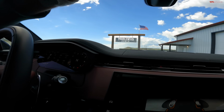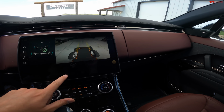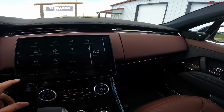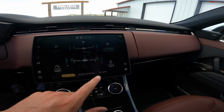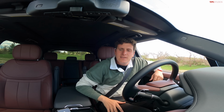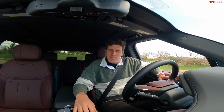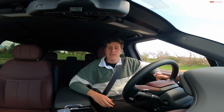So we have these various screens with these various camera angles. That's not that uncommon, but what I think is super cool, let me go back into the 4x4i screen. You can actually see what the suspension position is doing and what the center differential is doing. Right now that center diff is unlocked, but it will actually lock up automatically as the four-wheel drive system sees fit to distribute wheel speed front to back, which is pretty neat.